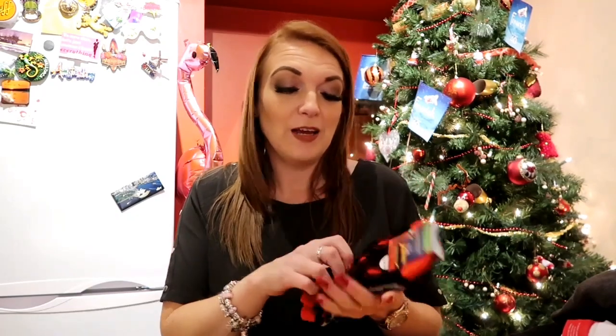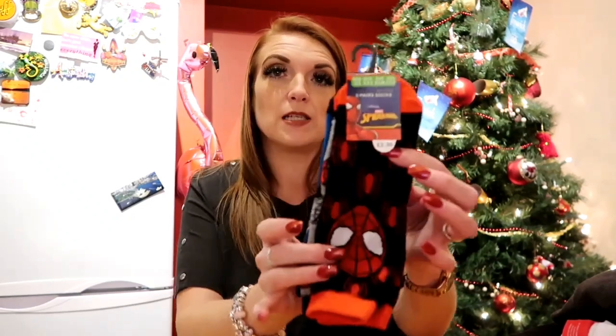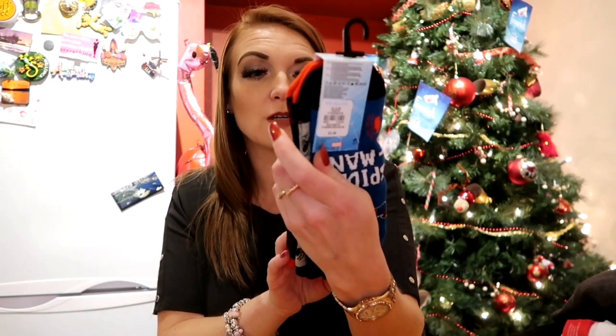So yeah, I'm alright, I'm happy with them. And if he likes them and if he's happy, then we are happy. So they were £2.30 for 3 pairs. And considering, you know, that they're Marvel or Spider-Man socks, I didn't think that was too bad.